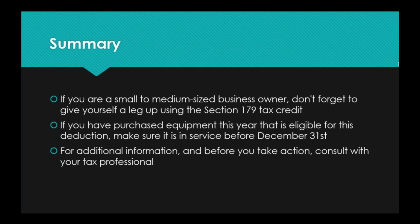So in summary, if you are a small to medium-sized business owner, please, please, please don't forget to give yourself a leg up this year using the Section 179 tax credit. If you have purchased equipment this year that is eligible for this deduction, and remember, it counts for most of what is in your office or your place of business, that are items that you are using in the course of your day-to-day business life, make sure those items are in service before December 31st.